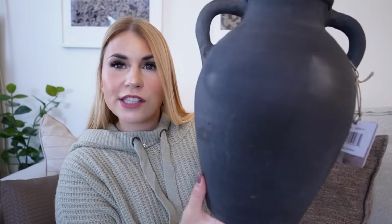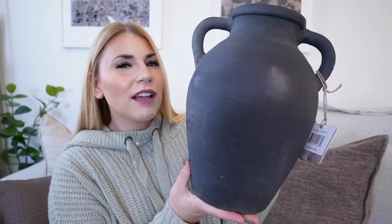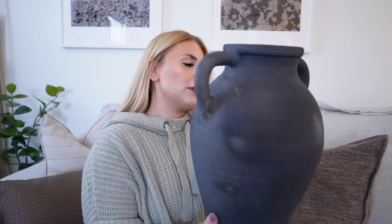The next item I picked up, another vase, also from HomeGoods, is this really rustic black vase. It's so pretty. It's like a charcoaly rustic black, and I just love the markings on it. If you look close, it kind of looks scuffed in some spots, and I just really loved it. This is, again, from the Made in India collection. This was $34.99. I actually found this over in the outdoor section.